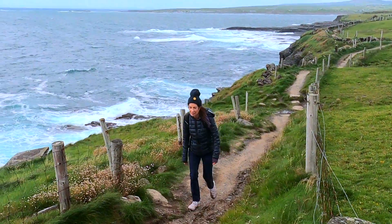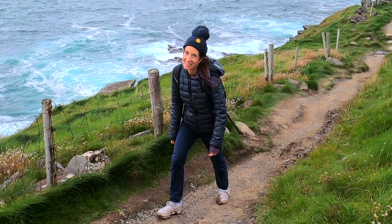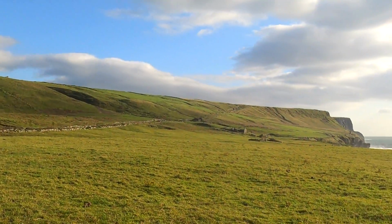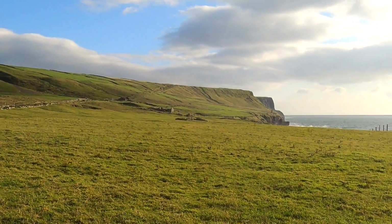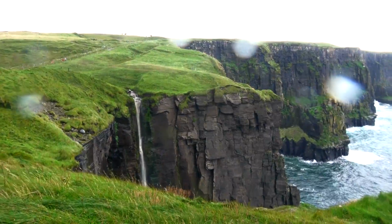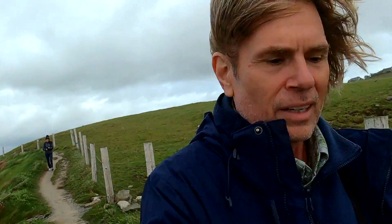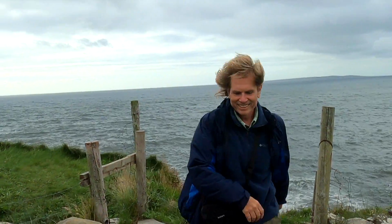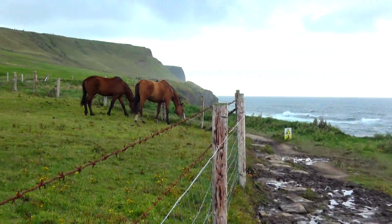I've done this hike twice, and both times experienced the full spectrum of weather that Ireland can throw at you. From gorgeous, vibrant sun, to pouring rain, and howling Atlantic winds that whip up and over the cliffs. Well, this is what it means to hike along the Cliffs of Moher. Lots of wind. So prepare for this walk with layers and footwear that will keep your feet dry.